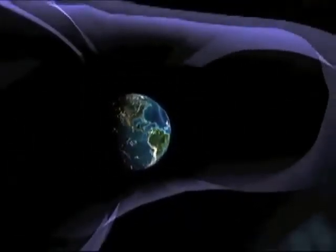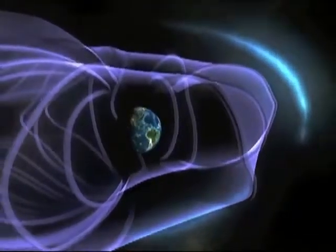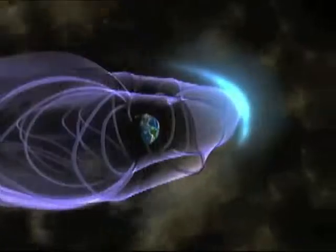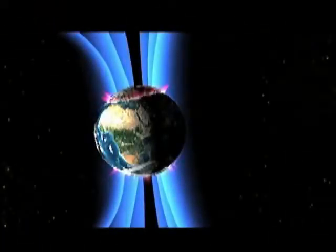Now, we are very fortunate because around planet Earth, we are protected by what you see right here. We call this a magnetic field. So when the solar wind comes whooshing by, we on the surface are safe. But the solar wind and the magnetic field around our planet Earth react with one another.